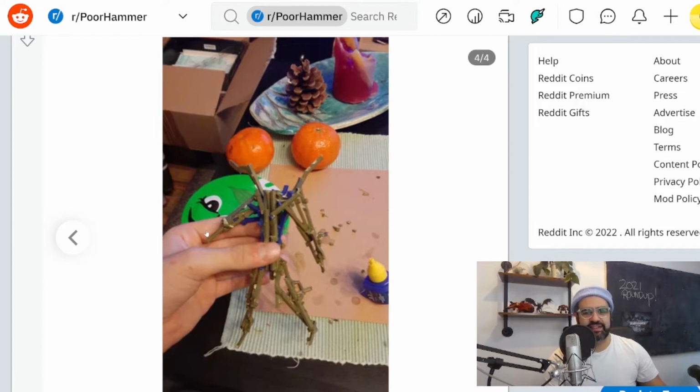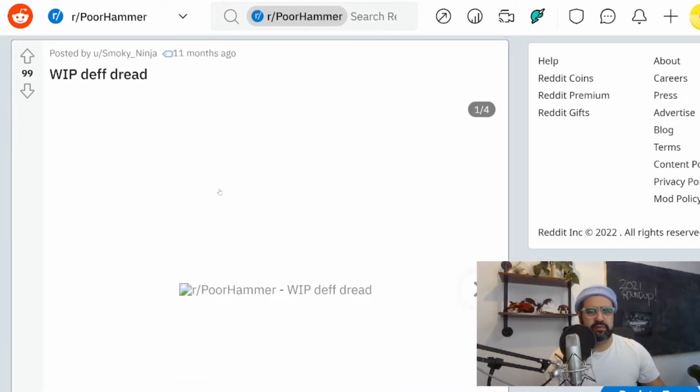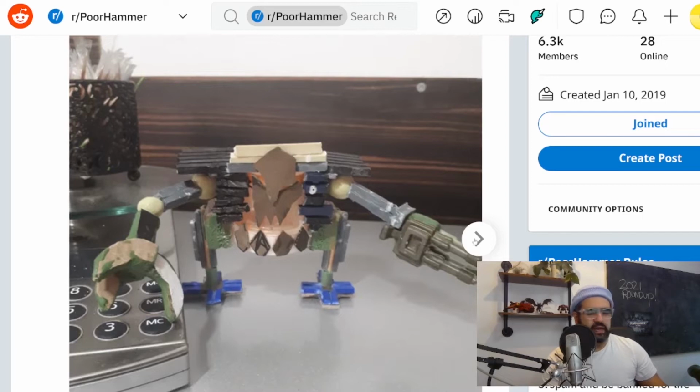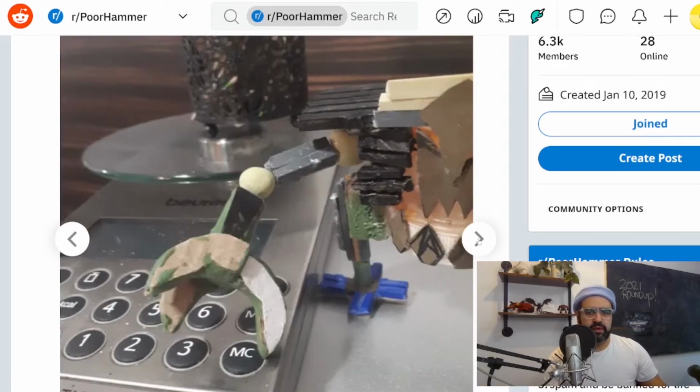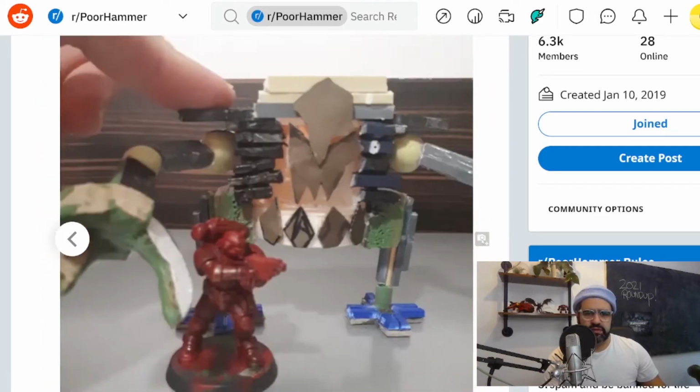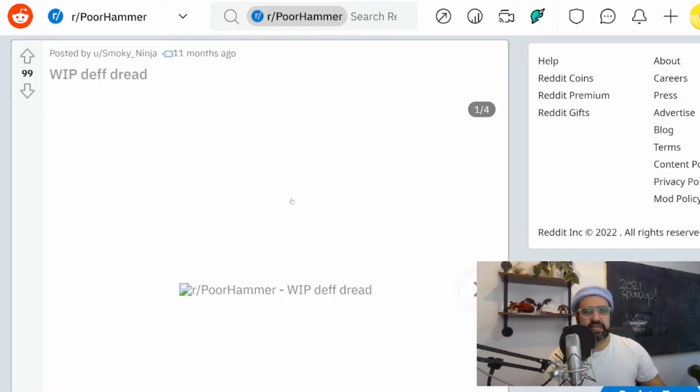Here we have Smoky Ninja with a work in progress Death Dread, which seems to not be working. The link. What's happened, internet? Oh, here we go. It's working here. What we got? Good looking claws. Bit of green stuff in there, keeping some cardboard together, I think. Guns looking good. More green stuff. This is another one where just get some primer on it and it's going to absolutely save the day.